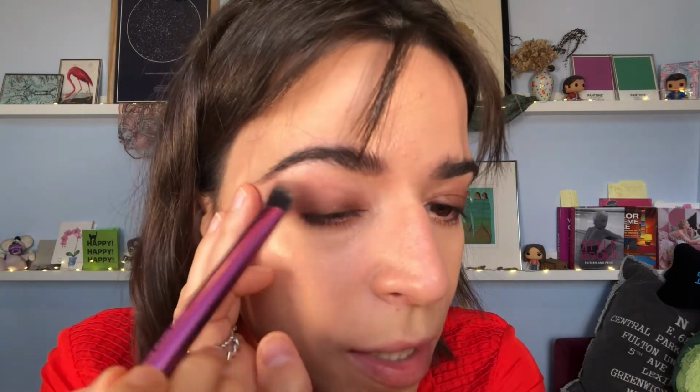It is a little bit metallic, but it's very soft. It doesn't give you that super metallic effect. It's when you blend even less. I think if you pile up, it's gonna give you a little bit of the metallic effect, but only if you pile up. When you blend, it looks almost matte.